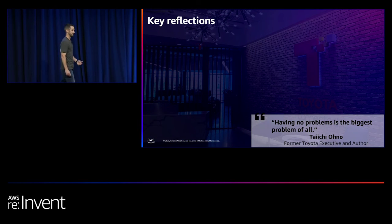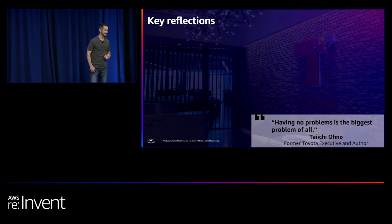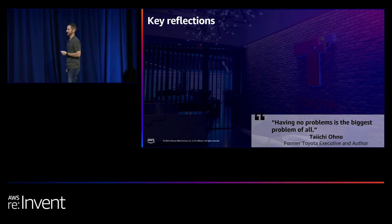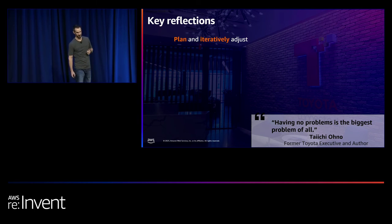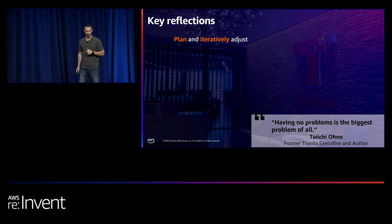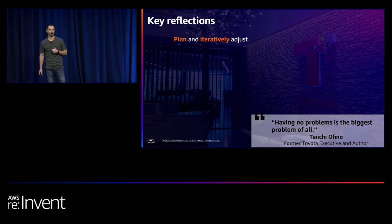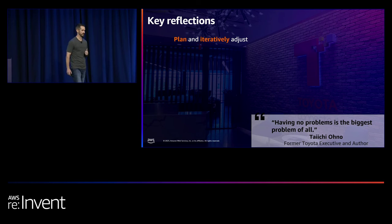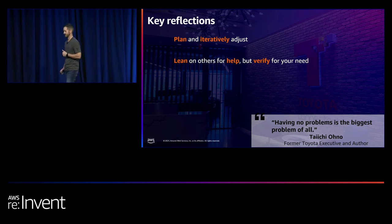Now, obviously, there are some key reflections. As Taiichi Ohno says, if you don't have any problems, that's a problem. You're always going to have problems, and you've got to be okay with that. So plan and iteratively adjust. We know our plans aren't always going to work. You've got to be able to adjust and be okay with that. That was extremely important for us, to make sure that we could adjust as we go.